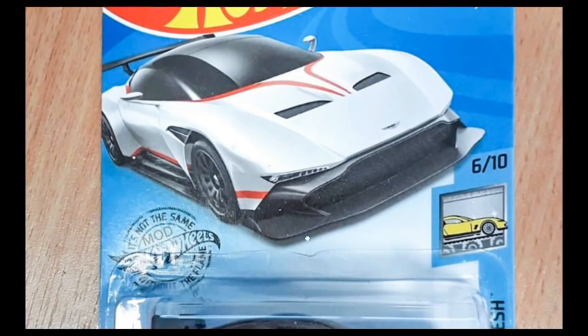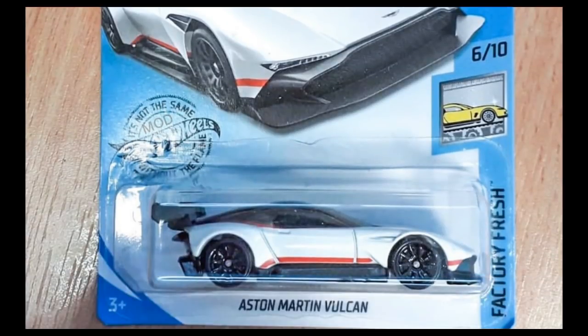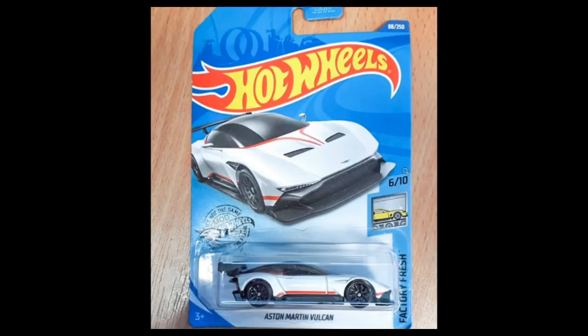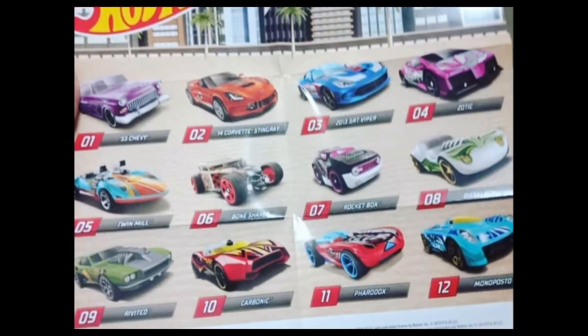Next car here, some more clearer pictures of the Aston Martin Vulcan. This is the white one, which is also the new one. Of course, the previous one was in green, and I hope this time they fixed the front light lamp posts, because I've seen a lot of Aston Martin Vulcans with crooked front light lamp posts. The front light lamp post is just a little part of the car, but it's crooked.